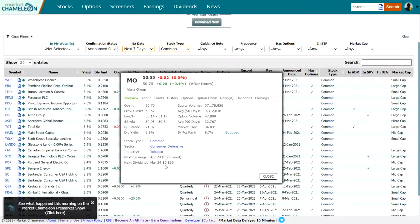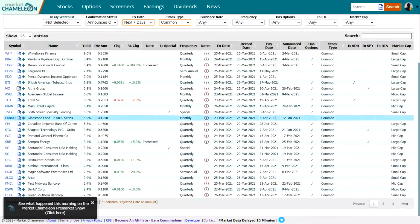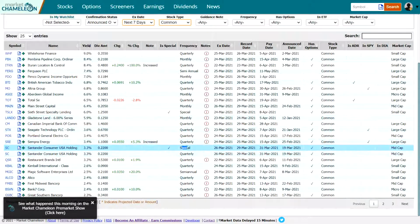Price 50 bucks, and they pay 86 cents. So for every $5,000 that you invest, you get paid another $86. All you have to do is hold shares one day prior to the ex-dividend day. One more that caught my eye, guys. This is right here. Look at this, special.